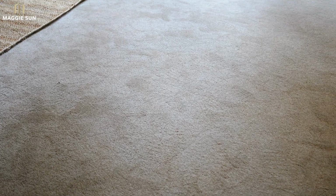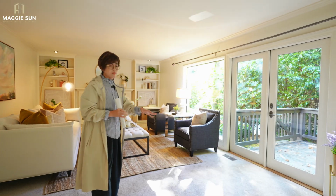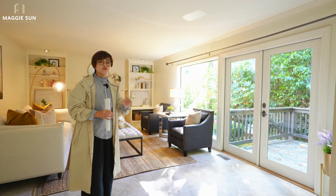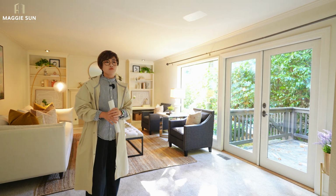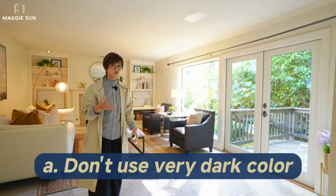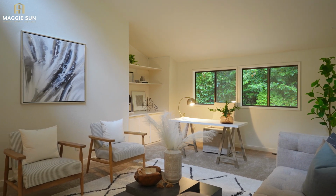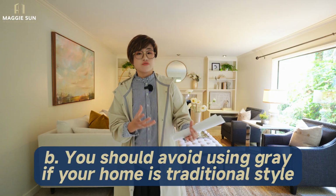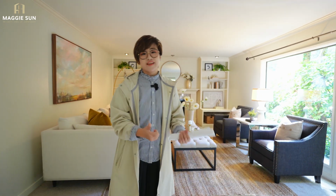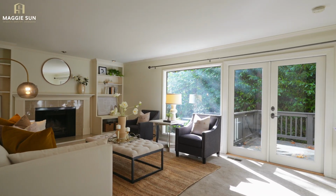For the carpet, I think it's rather cheap to replace. This carpet was replaced a year ago, so I didn't ask the seller to do it again. But if you do need to replace your carpet, I would recommend, A, don't use a very dark color because it shows all the dirt very easily. And B, if your home is like this one, a traditional style, you should avoid using gray. Try to use colors like white or beige. I think that would add warmth to the house, and it also matches the style of the home.